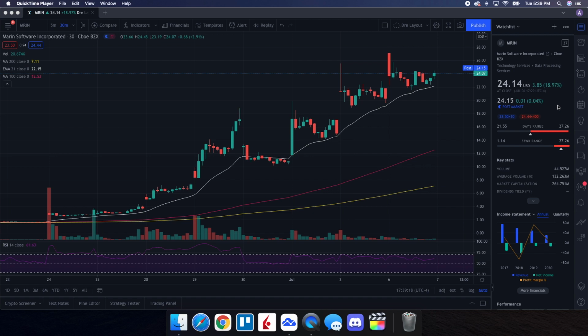So we're going to be doing a technical analysis for Marin Software. So let's see how it performed on the day. It ended up closing at $24.14, being up 18.97%. On the low, it tested $21.55. Then on the high, testing $27.26. So you guys know we did a video over the weekend and I was saying, hey, you want to look out for that morning pop. And yes, it is remaining to be continuous here.